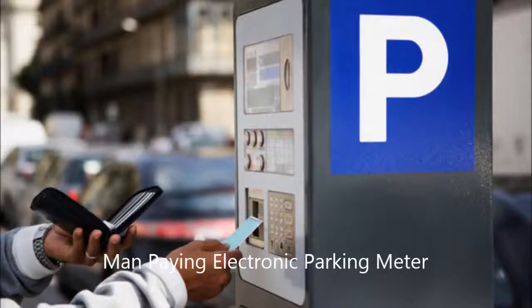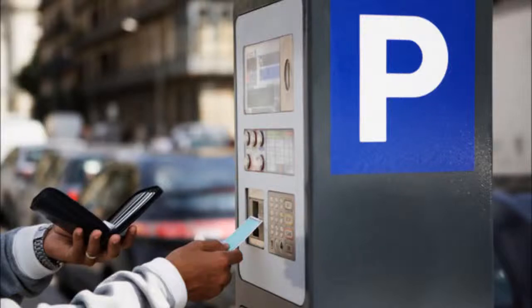We started this process almost a year ago, and the Parking Commission determined that we needed to replace our current old mechanical meters, so we embarked on a fairly extensive public process to get input from the public in March and April of last year, and determined that we needed to get new on-street technology.